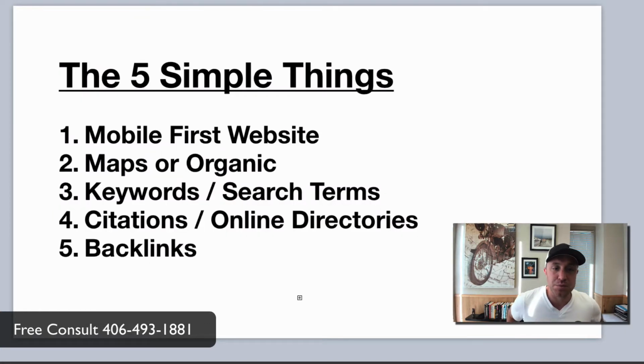The 5 simple things we're going to talk about are, number 1, mobile-first websites, super important. Number 2, the map section versus the organic section, what that means, very important. Number 3, keywords, search terms. Number 4, citations or online directories.